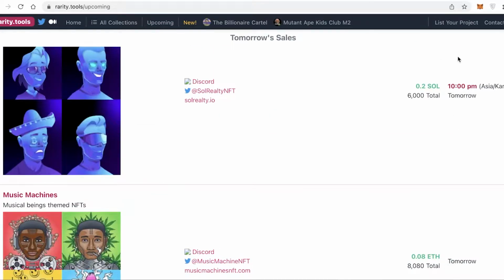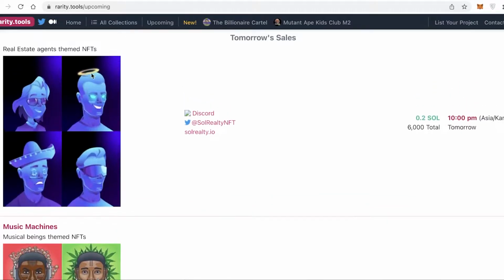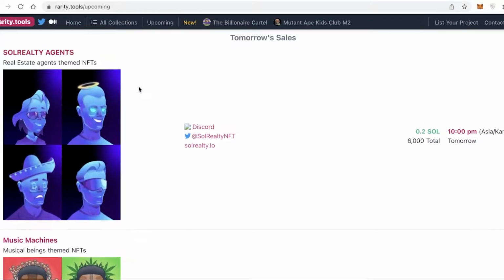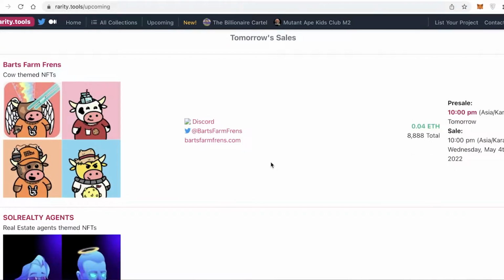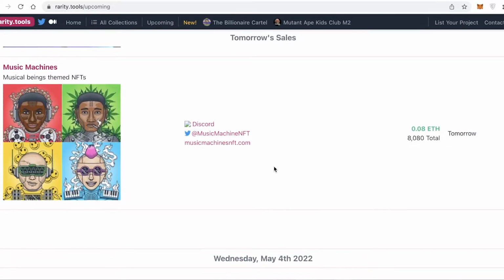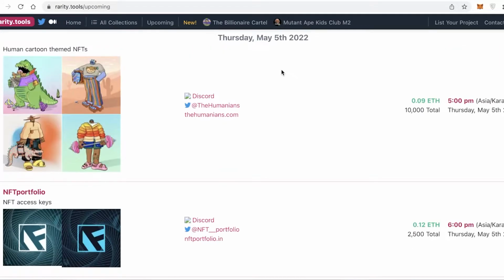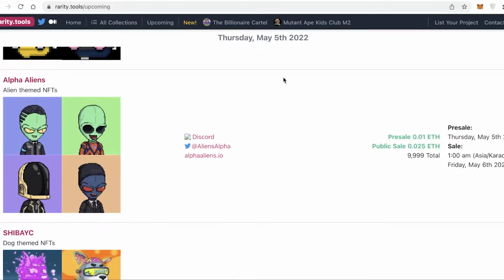So you can see this is for tomorrow, and this is going to be a great NFT collection. It's called Real Estate Agent Themed NFTs. So this looks like a nice collection. You can choose which one you want to invest in or not, and you can also just keep on scrolling down to see more on when the pre-sale and sale of NFTs is present.